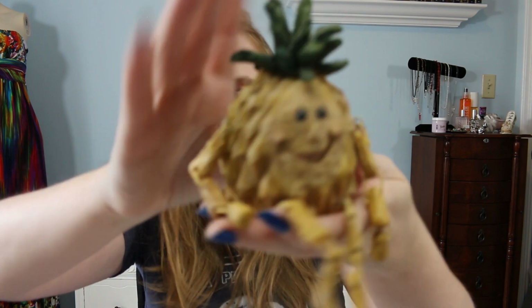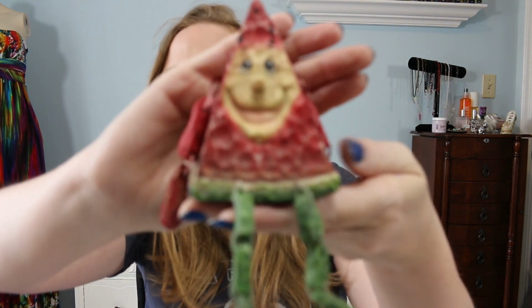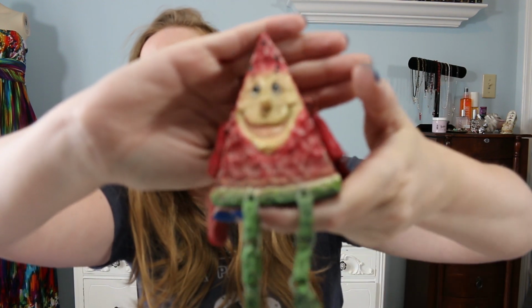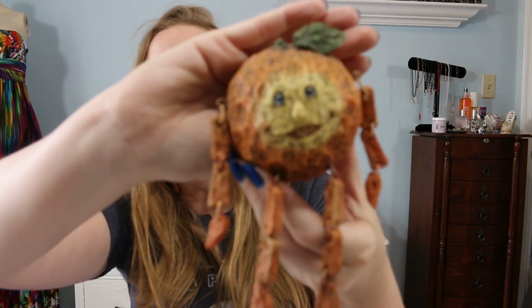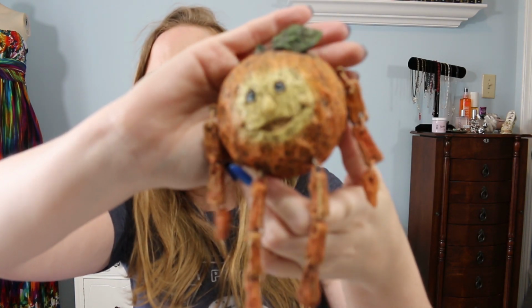So this guy is just the pineapple. I don't know exactly which ones I don't have. I'll have to look. Here is a slice of watermelon. I mean, how stinking cute are those? I don't know who they're made by. I don't see any kind of marking on them. But I love the fact that they have faces. I am such a sucker for that kind of thing. There's a little orange.